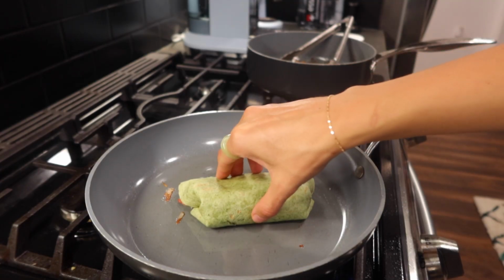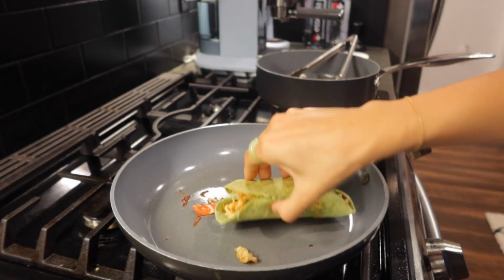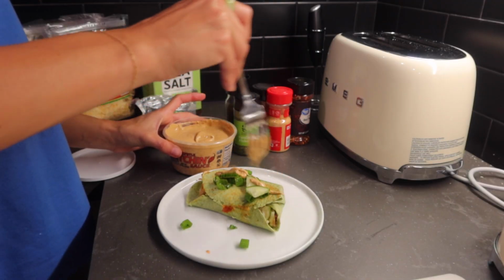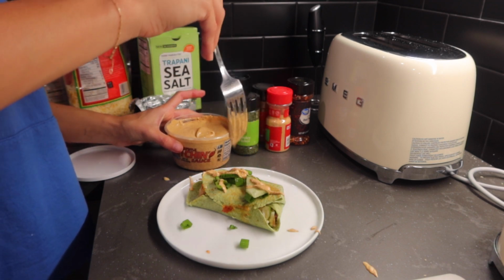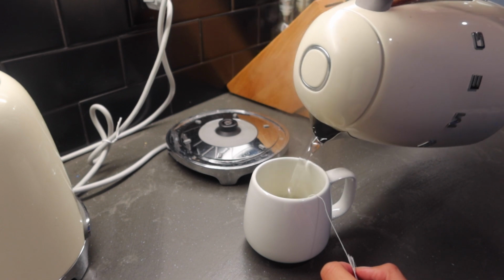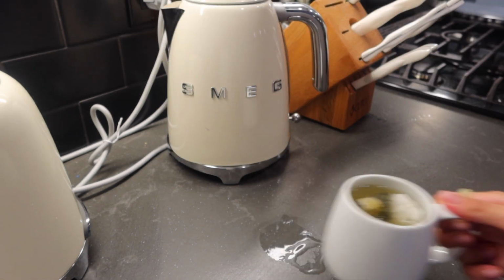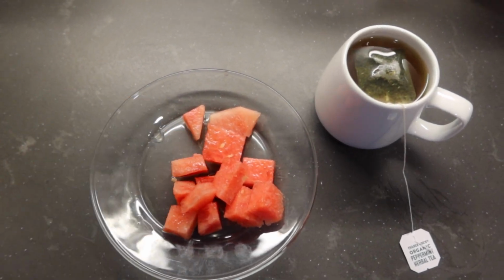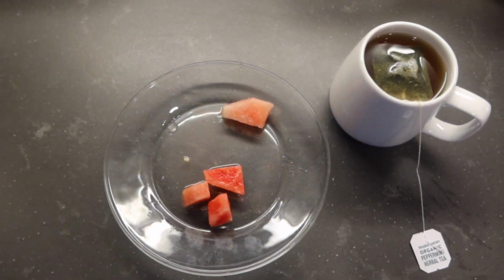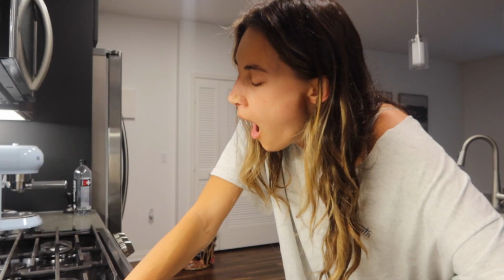I started at about medium to medium high heat, and I put some butter on it as well, toast it, and voila. And then I sprinkled some of that sauce on top because it's so good. Then I finished off with some tea, of course, and honey. Peppermint is my current favorite. And then I ate watermelon, which is always so good and refreshing because I'm so dehydrated and I don't drink enough water.